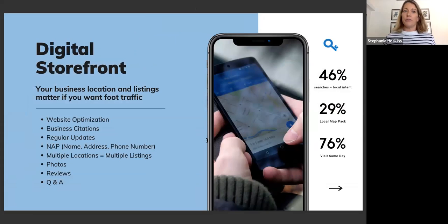So the digital storefront, hopefully everybody can see my screen. Your business location and your listings matter if you want foot traffic. So foot traffic in terms of customers or resources, whatever that is, if you want people to know where you are and to be a part of your organization, you have to focus on these points. So first off, your website has to be sending signals to Google to even show up in the search results. So hopefully everybody understands that.